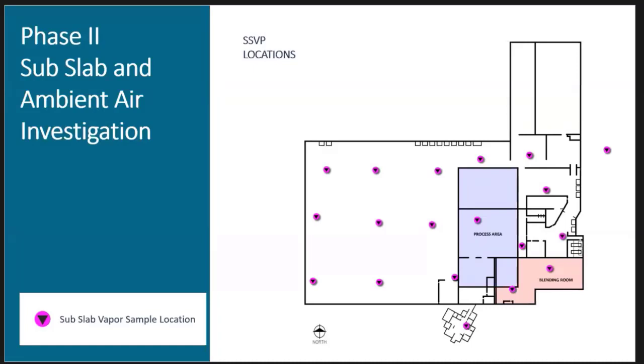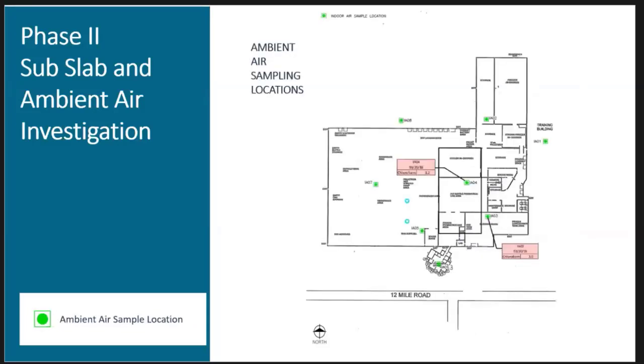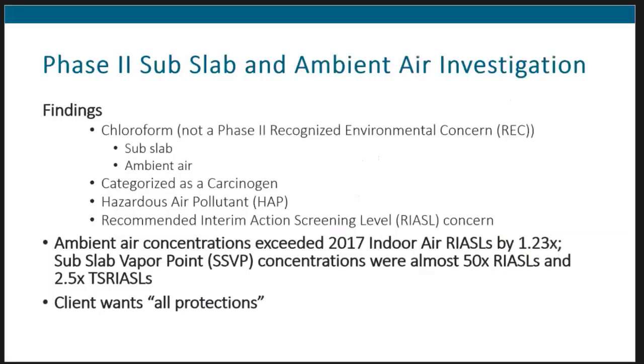So this is actually set up by Eagle for incidence of our sample points based on the floor area of the factory. And then ambient air sampling locations are a little less stringent about this, but basically we cover places where there's people working.